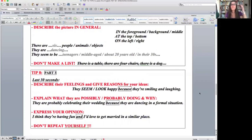So you have to describe feelings, giving reasons, and you have to also explain what they're possibly or probably doing and why you think they're doing it. So you could say they're probably celebrating their wedding because they're dancing in a formal situation and the woman is wearing a white dress, for example. You should always express your opinion as well. So I think they're having fun, and maybe add something personal. And I'd love to get married in a similar place. So very important.